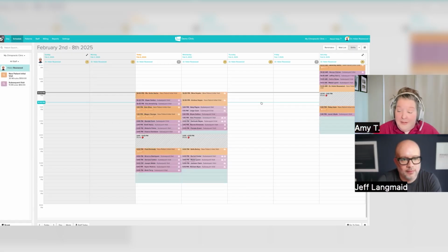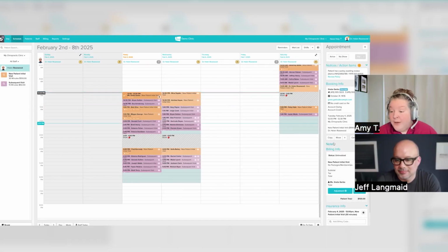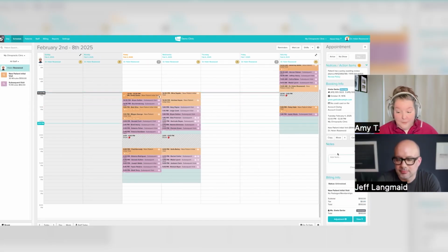Fantastic. Couple of other things that are important to note. Like I said, we do love our symbols. Anything with a little cloud means that appointment was booked online. So you're going to be able to see really quickly what I booked administratively and what patients went ahead and booked online themselves. Anything that has a little briefcase means that there is insurance information associated with that appointment. The other thing, if I go ahead and click on Greta's appointment here, is that we also have notes fields. And a note field, let's say we found out that Greta is late.